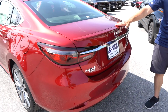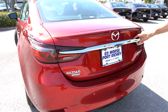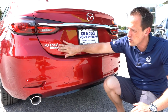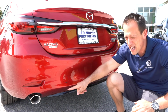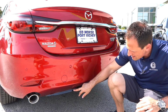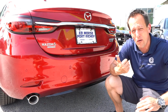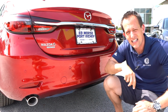You're gonna get this nice trunklet spoiler that extends off the back of the trunk, that chrome trim that integrates with the taillights, just like the chrome trim integrates with the headlights up front. There's your signature badge. And then, of course, on all Mazdas, you get a nice dual exit outlet exhaust. And I'm really liking that nice, almost like a flat satin finish on this lower black trim. But why don't we go ahead, pop the hood and see what's powering this Mazda 6 Signature Series.